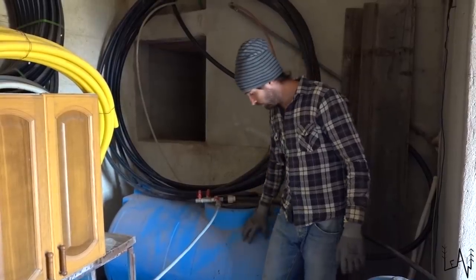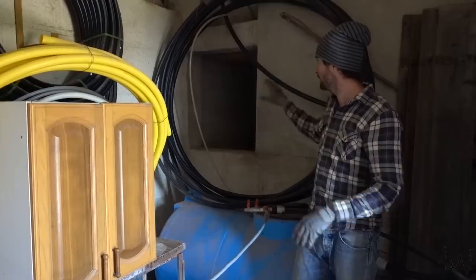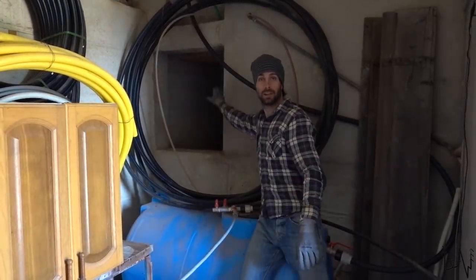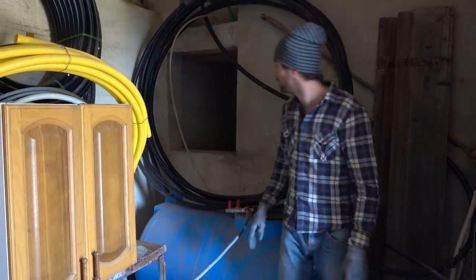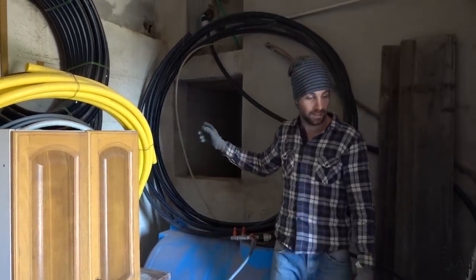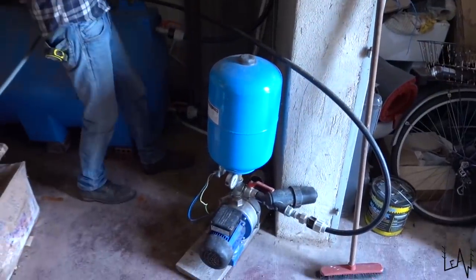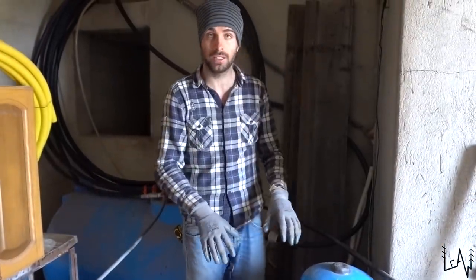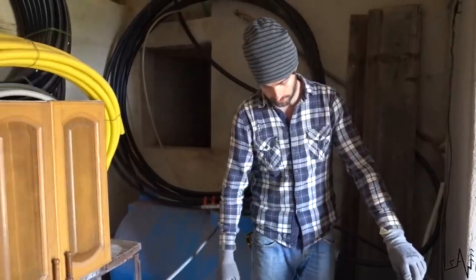We would like to put this tank inside that hole. We were getting some measurements and it should fit. Probably we'll have to break a little bit on the sides, because these sides here are a little bit bigger. It is empty inside there. Plus this water pump, I would like to put it somewhere higher, so the humidity that is coming from the ground will not damage the water pump.